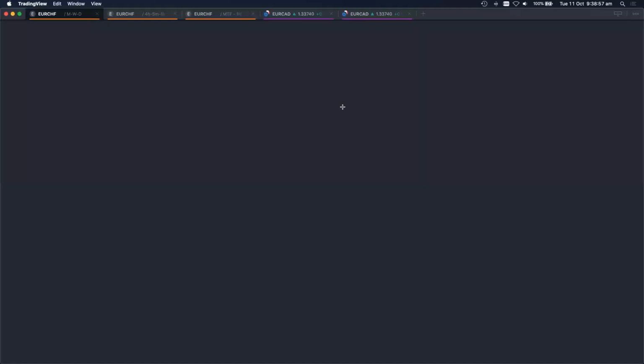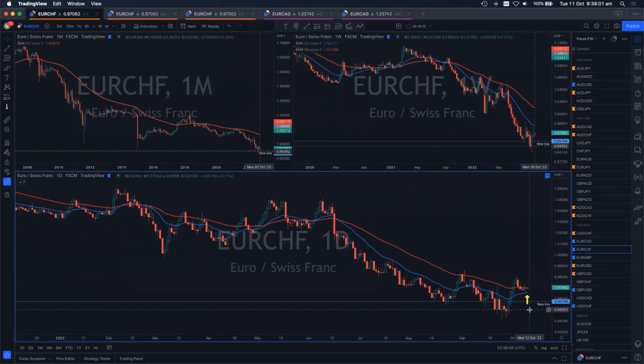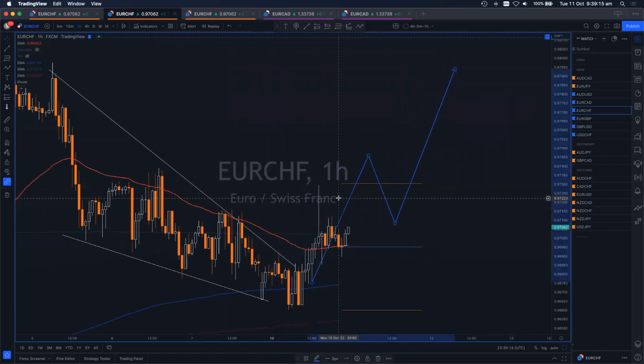US Swiss. Similar kind of thing. It's got to pull back to the 2050 zone, and then it's looking like it's going long. Be aware of that daily 50. You don't want to be trading through it. But if we get a break above it, this is what I put in yesterday. And it's still waiting for that breakout of the daily 50.